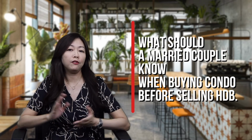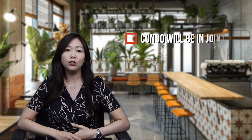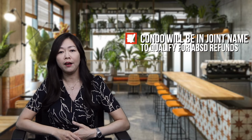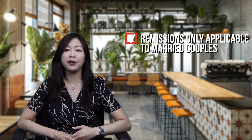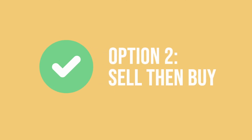So, what should Jimmy and Audrey be mindful of should they choose to buy their condo before selling their flat? It is important to note that their condo will have to be in joint names for them to qualify for the ABSD refund, as such remissions are only applicable to married couples buying the private property as their matrimonial home. Now, option 2. Sell then buy.